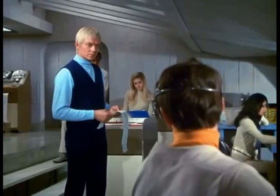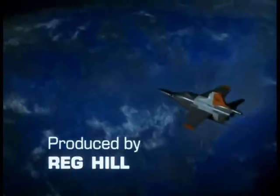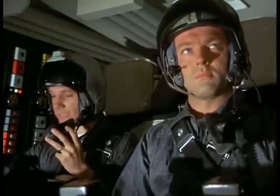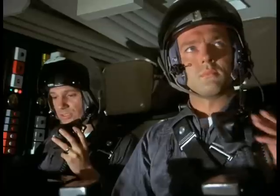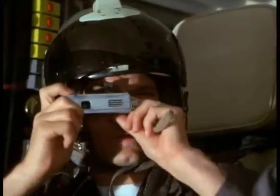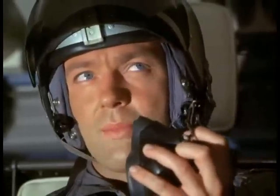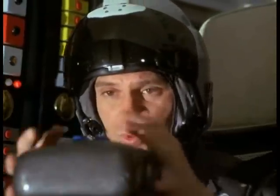Sky 1 airborne, sir. Going for intercept. Course steady at 014. Airspeed 2185 knots. Jim, we're just about coming up to... What is it? We'll soon find out. We're closing. Fast. It's unbelievable. Stand by with the reconnaissance camera. Try to get some close shots.